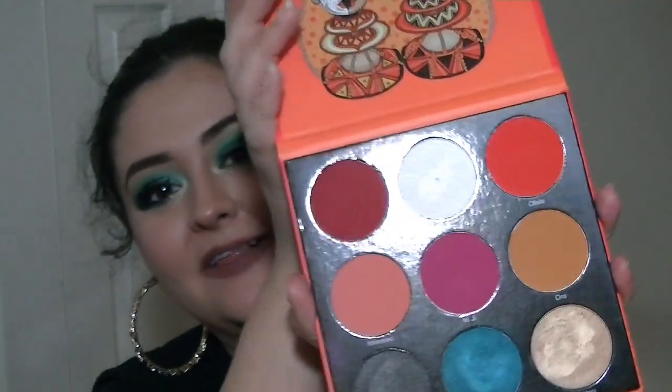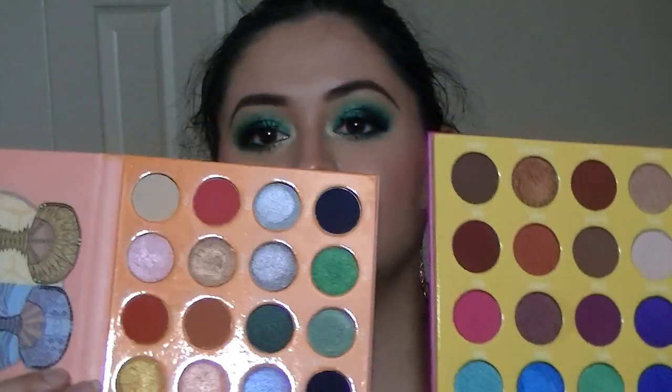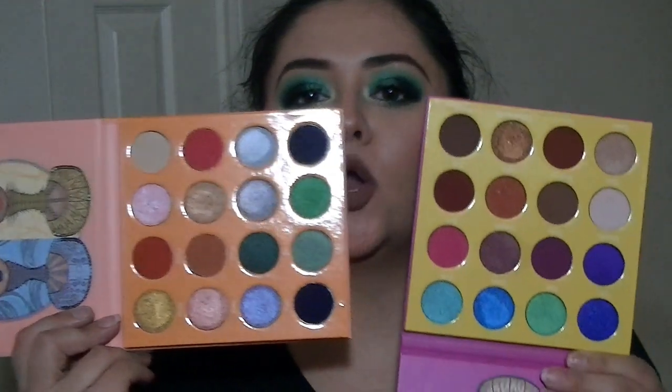The Festival by Juvia's. I love this palette as well. So stunning, beautiful, beautiful colors. This is the Magic Mini by Juvia's, and this is the Masquerade Mini. Gorgeous palettes. I love these. I'm definitely keeping them. They're staying. I love them.